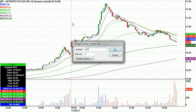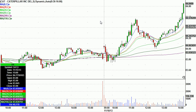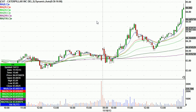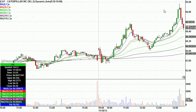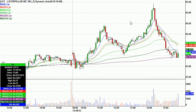And also, along those same lines, I called CAT, C-A-T. I shouldn't say I called. I pointed out, I said, hey, CAT is getting shape here. I like it on what we call reverse 5s or reverse 2s. And it triggered on both and never looked back. I didn't take it because I'd already met my goal times two for the day, and I just didn't want to risk any more, giving any back. I just hate giving money back.